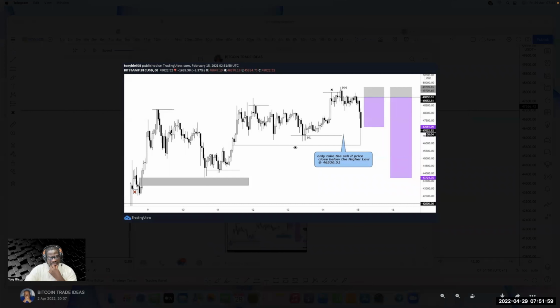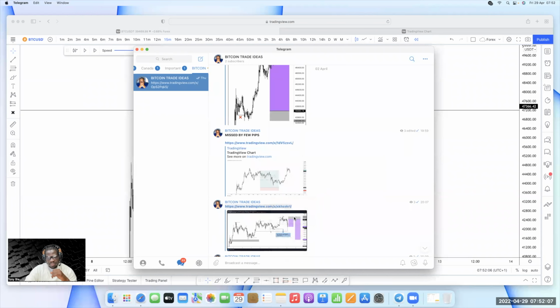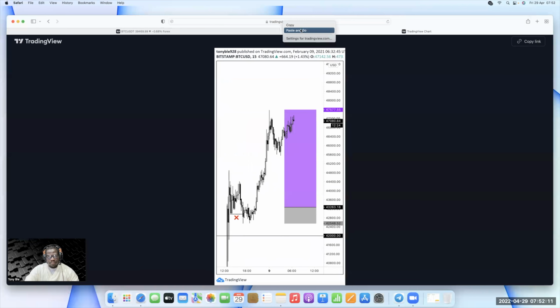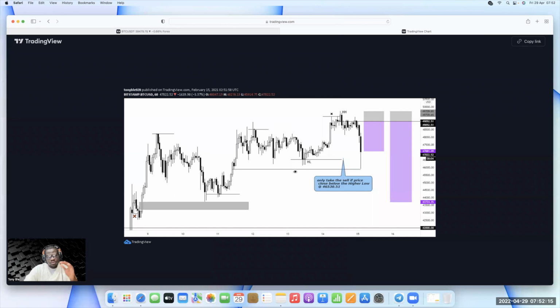All right, so the next time I marked out a trade idea on Bitcoin was on the 15th of February. Okay, I think I have the link. I actually used my system to mark this out. So this was on the 15th of February, 2021, 2:51 a.m. in the morning.